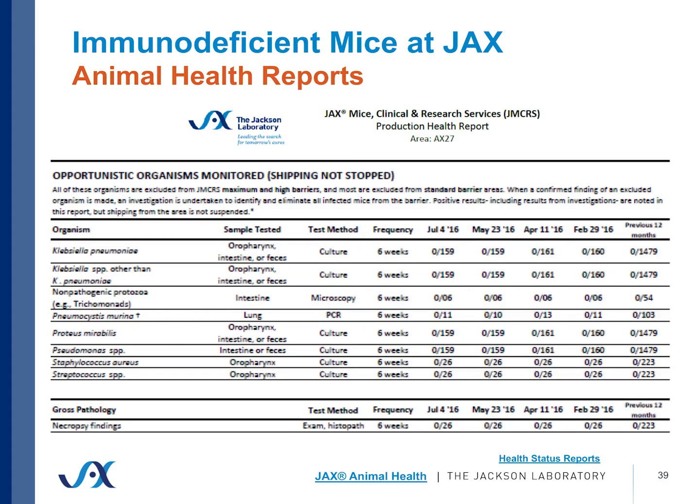So anytime you're interested in looking at what our health reports and health testing results are for our strains, we put them up on the individual strain data sheets. This is a quick high-level snapshot of what those health reports look like. This is from one of our rooms, AX27. You can find the health reports on the strain data sheets under the technical support section.